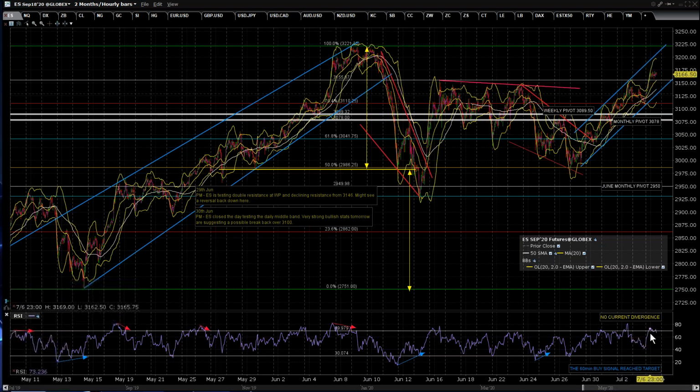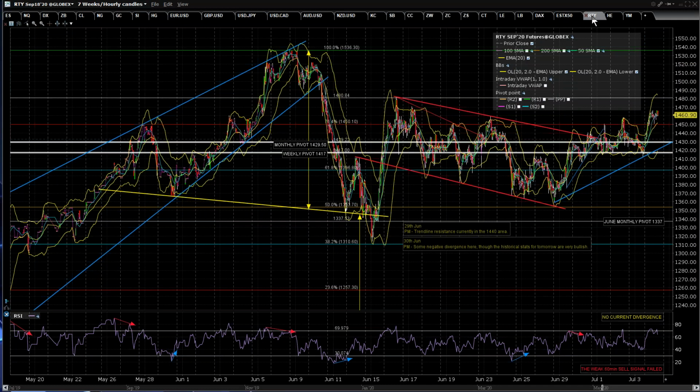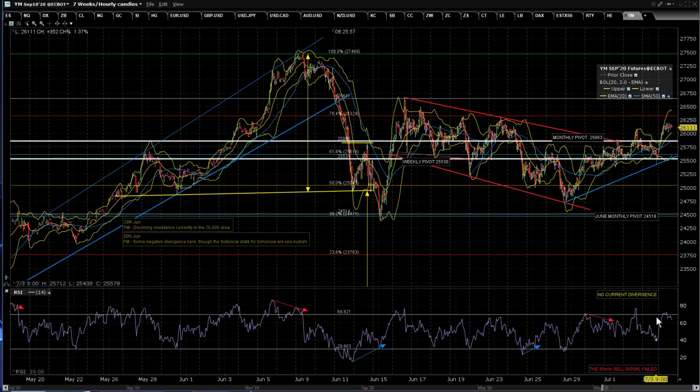And we've got some negative divergence here. I think this is a possible weak sell signal brewing on ES. We've got another one on Q as soon as we retest this high, which we'll probably do this morning. RTY, this is, I think, a possible 60-minute sell signal brewing, and YM. As soon as it retests this overnight high, we'll have another one of those there too. We've got a lot of negative divergence here.